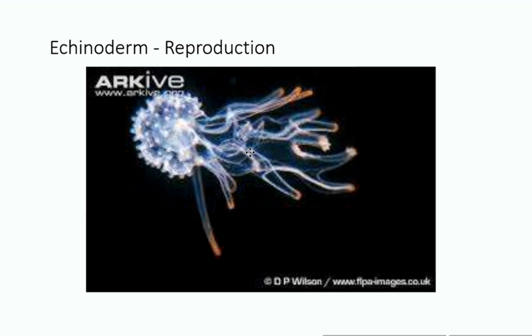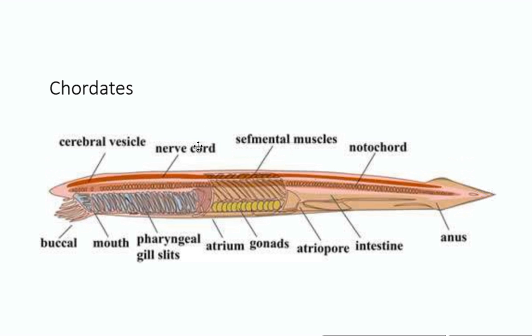For reproduction, they have external fertilization, and their larvae, this is a picture of a larva, have bilateral symmetry. So they look more like what you would think of as an upper level invertebrate. Their larvae actually have bilateral symmetry and move around in a different way than the adults do. We didn't mention groups of echinoderms, but these are things like starfish, sea urchins, and some other things, but not a very complicated group.